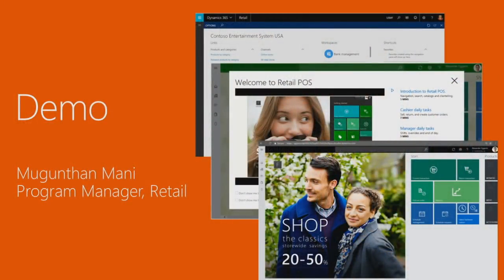So with that, I'm going to go ahead and hand it over to Muguntham and let him walk you through some demos. Yeah. Can everybody hear me okay? Okay. So I'm going to show you some demo, like Winston talked about, how you can closely or personally engage with your customer. Right? So I'm going to show some demo with our point of sale application, how you can engage with your customer.